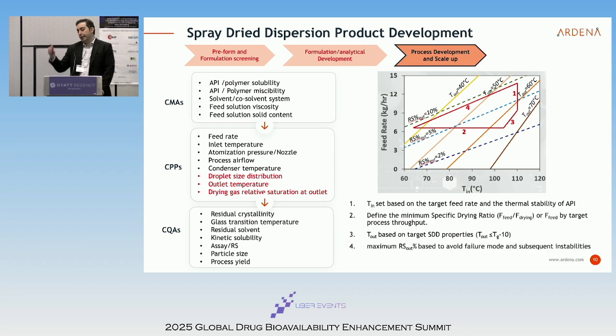Basically, your inlet temperature boundary would be decided based on the evaporation capacity of the spray dryer. Usually, as you go up in the scale, there is a minimum feed rate that we want to maintain to have an efficient process. And in order to achieve a certain outlet temperature, we can set the inlet temperature. And that's line number one.